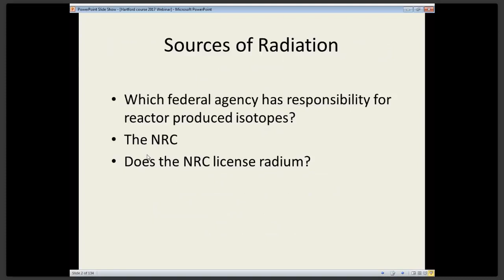Does the NRC license radium? Now remember, radium is a naturally occurring isotope. It is dug up out of the earth and it is mined. Does the Nuclear Regulatory Commission have jurisdiction over radium? And the answer is no. And of course, who does have jurisdiction over radium?